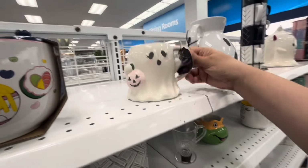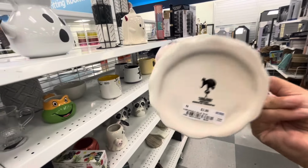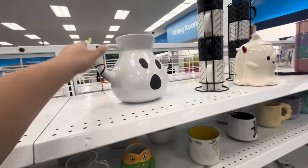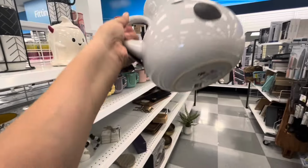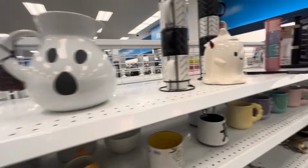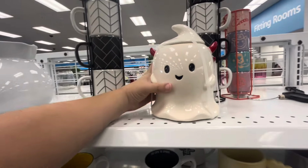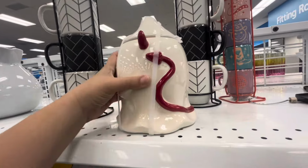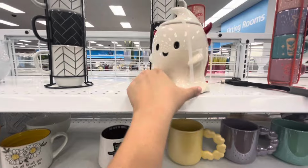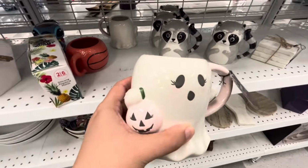Ooh, how adorable is this ghosty mug with the pink pumpkin. $3.99, great deal. These we saw last year, the ghost pictures from Ross. They are $10, which isn't bad. Very heavy. And look at this devil ghost sugar canister. These are pretty cool for $7.99. Another cute ghosty ones.